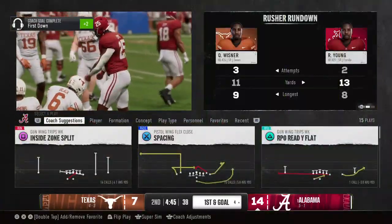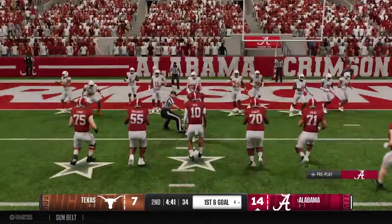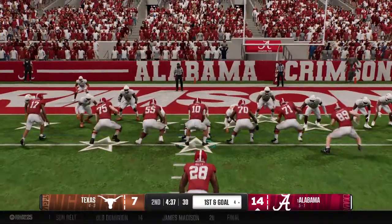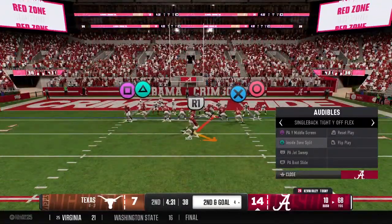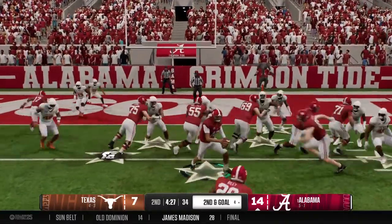Gets it inside the 5, down to the 4, and it'll be first and goal. And listen, the offensive line has to do their job, but a really good job by the running back, understanding where his hole is. Go hit it, get the first down, don't mess around. Nice job following his hole, getting positive yards. They'll give it another shot on second and goal from the 4.